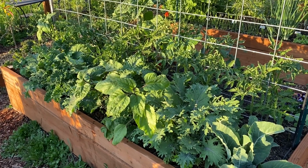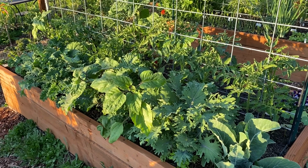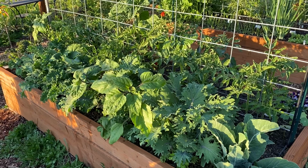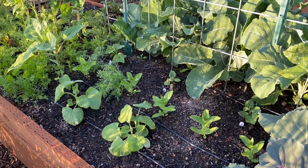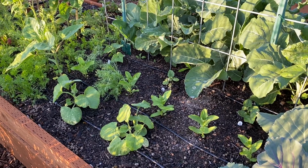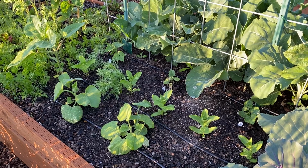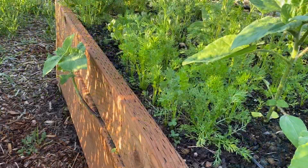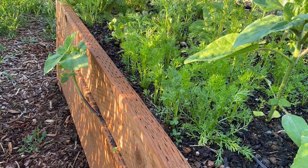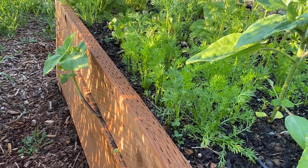There's a scarlet kale, blue curly kale, and a ragged jack kale, also with some volunteer sunflowers, a cauliflower, and lots of tomatoes. Here are some cucumbers that are going to be growing up the trellis. There's some special zinnias that I started from seed, and some melons and summer squash that are planted in the front. And here is some carrots, but check out that little sunflower doing its best to survive between those two garden boards.